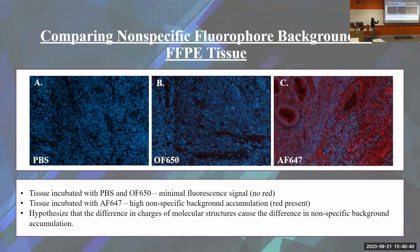And so you can see in the buffer and OF650 tissue that was incubated, it's only blue. There's minimal to no visible red light showing up, which means that there's no non-specific binding going on, which is what we want. But in the AF647 one, it's kind of hard to tell, but it has a lot of red going on, which means that there's a lot of non-specific binding and increased background accumulation, which is what we don't want. And so since OF650 has a net neutral charge and AF647 has a net negative charge, we hypothesized that this difference in charges is what causes the non-specific background accumulation.